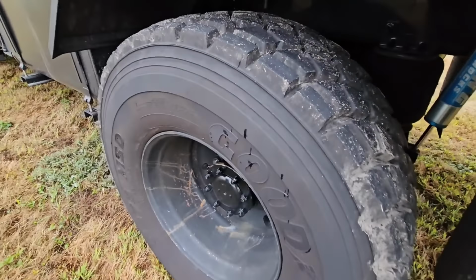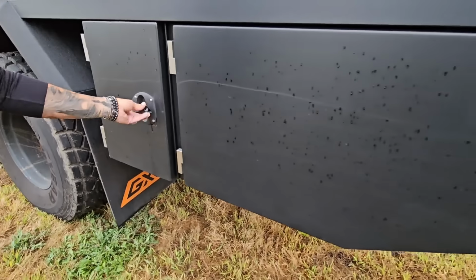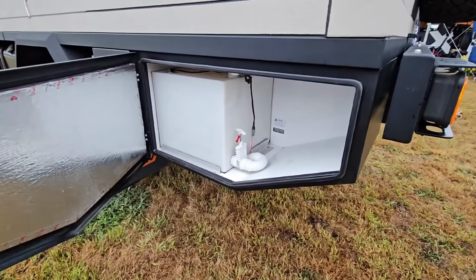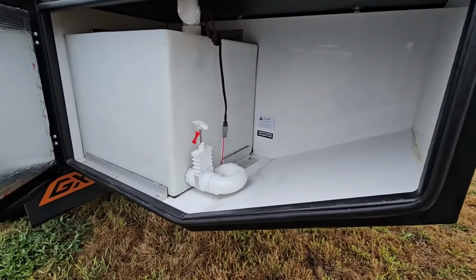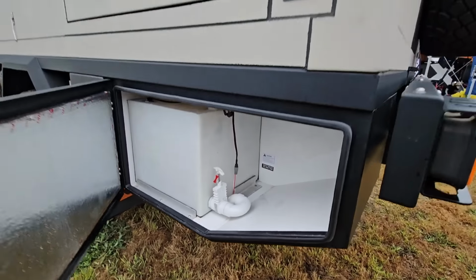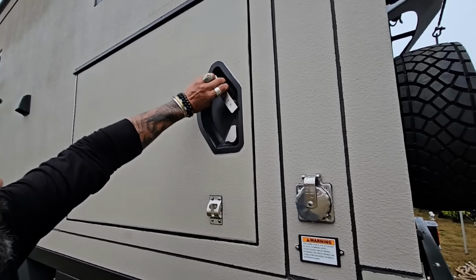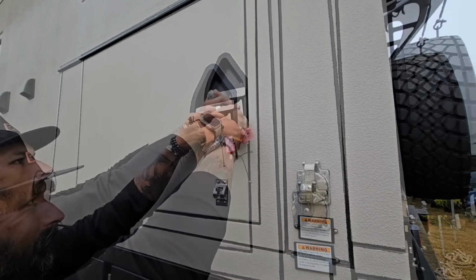King shocks. This thing is a beast. Now, I don't know if this is open up here, but okay, so you got more storage over here. The departure angle on this is, yes. Exactly. You got one of your tanks, and that's your wastewater holding tank. And then I guess this is storage up top, I'm guessing, possibly. I don't know. I'm assuming on everything out here because I have absolutely no idea.